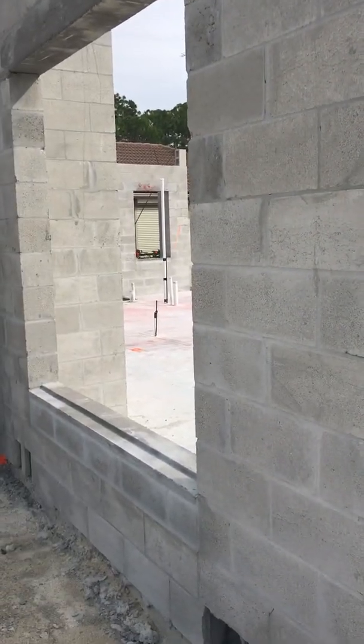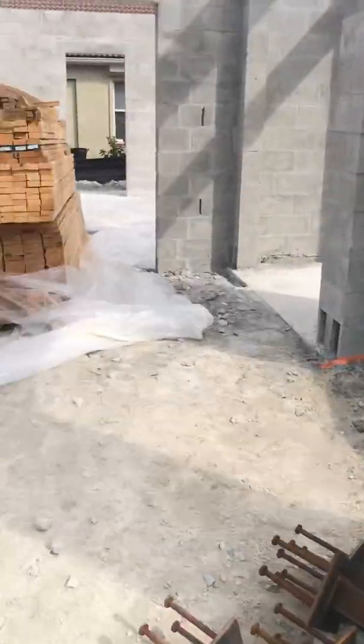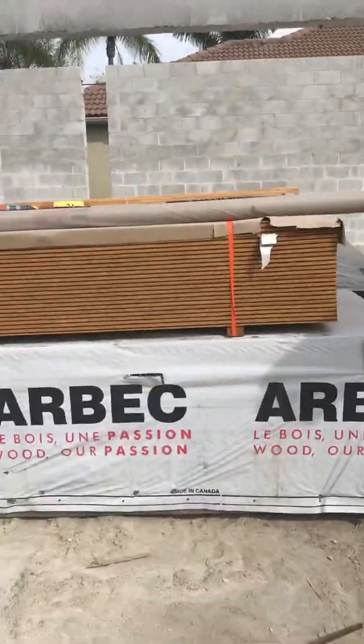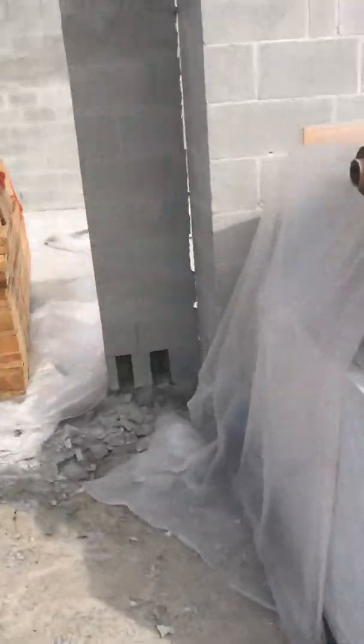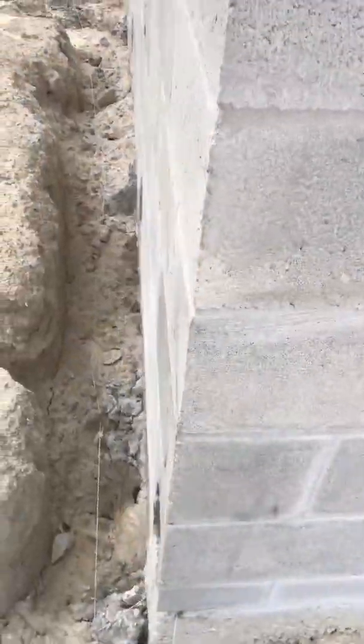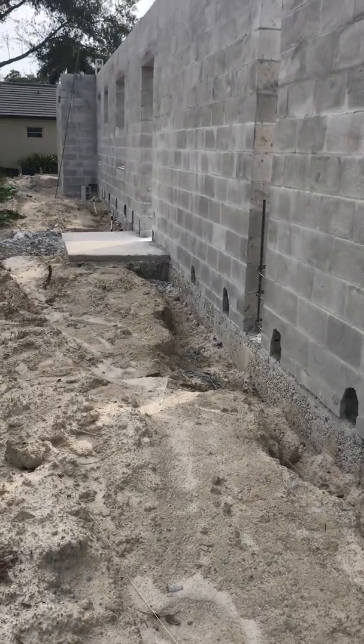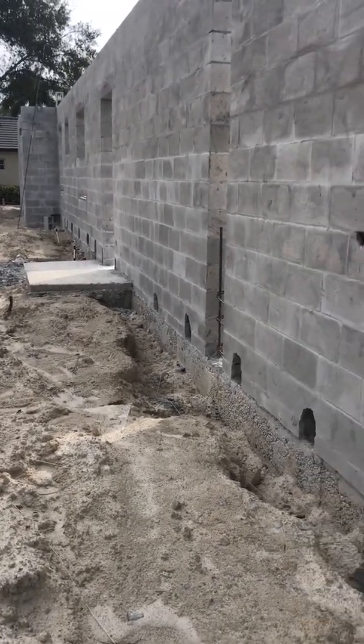I thought they typically made you keep another higher portion of the fill cell exposed up top so they could see that it went all the way up. But I guess I could be wrong about that. See on the back side what do they have. All these openings, that's where the rebar is going down to your footer. Yeah, it's just the holes down at the bottom.